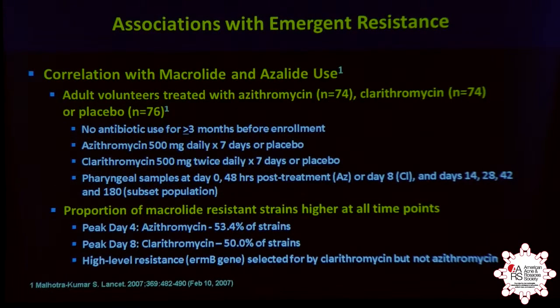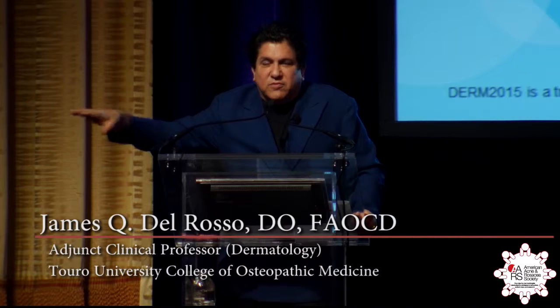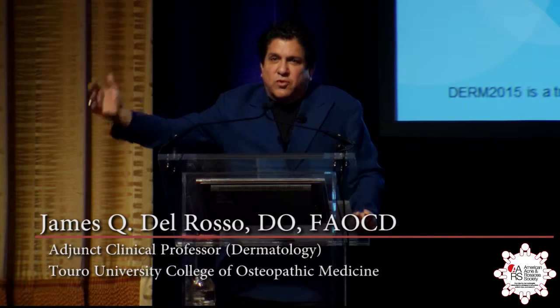Associations with emergent resistance, we do know, and people will often talk about this, because we have data with doxycycline being used for 2 weeks versus placebo, where you select out resistant organisms and then stop the doxycycline or the placebo, and you see that the levels of the resistant organisms of doxycycline persist significantly for the next 2 weeks. But what happens after that point? Do the resistant organisms disappear and you go back to the baseline?